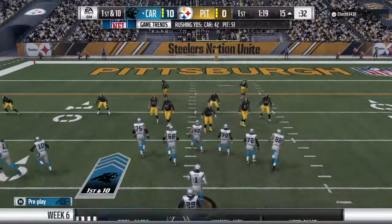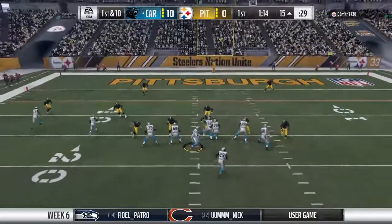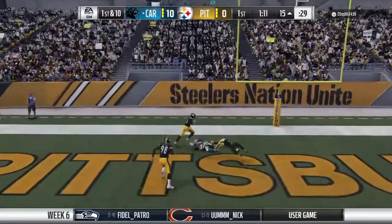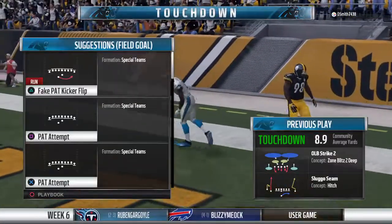Right after the turnover, they come out throwing. And that means it's a sudden change situation. We used to practice it on defense. Sudden change, get out there, stop the offense. And he's got his man. It's Samuel. Touchdown, Carolina.